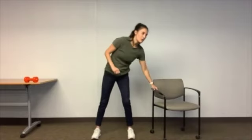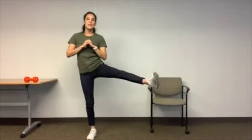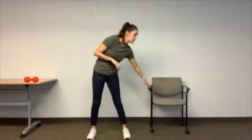The next one is a squat with a kick out to the side. So you're gonna have a nice tight core. We're gonna squat down. As you come up, you're gonna kick one leg out to the side, land in that wide stance position, come down, big kick, and step. If you're in the chair, you can squat down, kick that leg out to the side, all right?